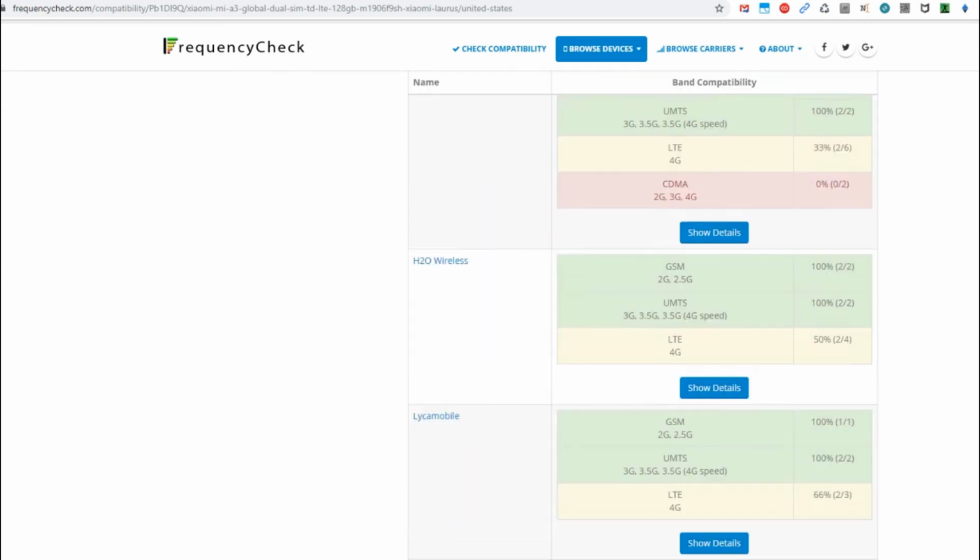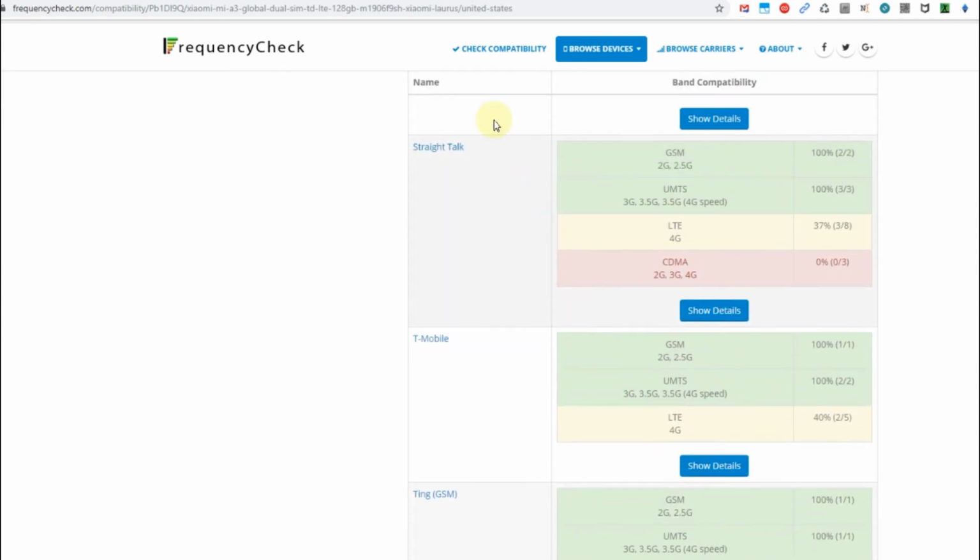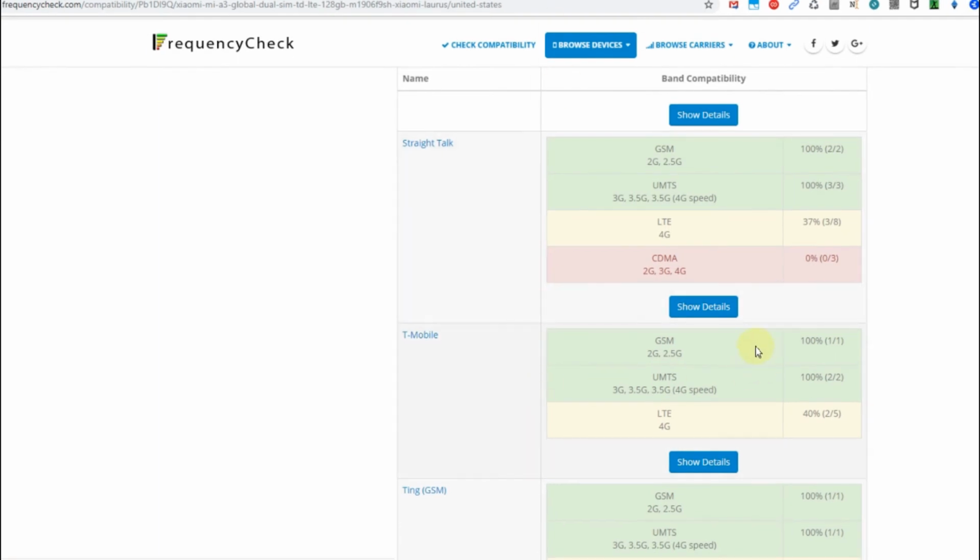And now let's go back to T-Mobile. It's just a sample. I mean, whatever you need, you have to look it up. T-Mobile says GSM 100%, UMTS up to 4G is 100%, and even LTE is 2 of the 5 frequency bands. So you should have a pretty nice 4G speed coverage.